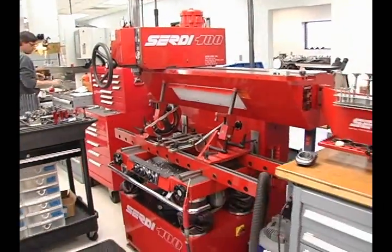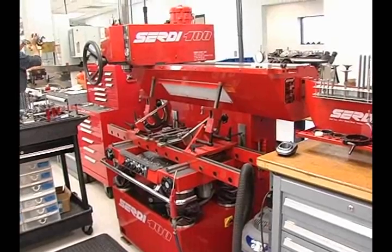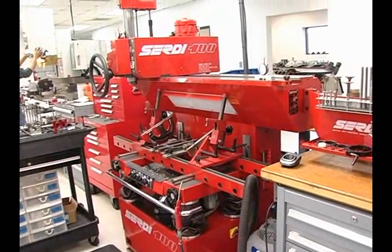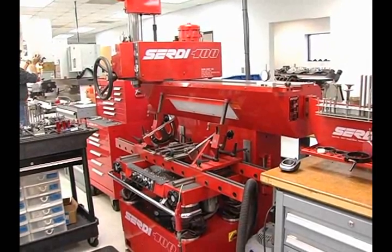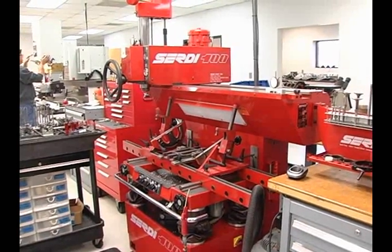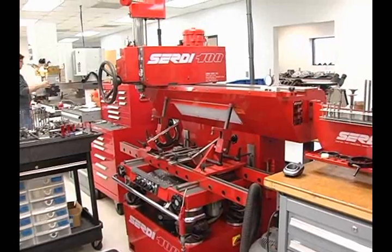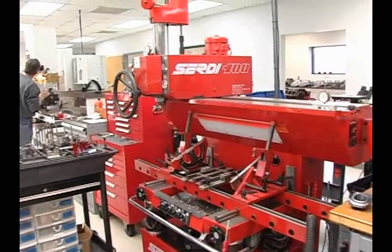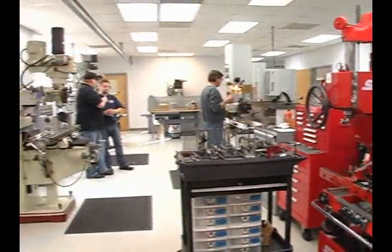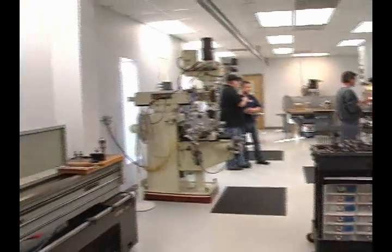And I was real close on that. Until the new Epoch came along, this was the machine to have. There was nothing better to do valve jobs on and seat and guide work. But now all we use it for is more of a glorified drill press, which is just sad. But yeah, we're fortunate that we've been able to purchase the right machinery.